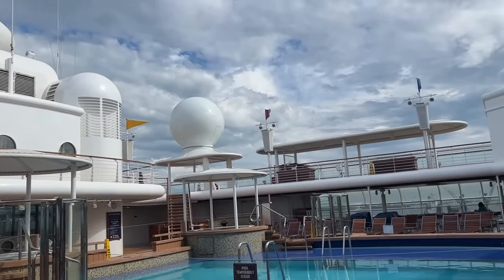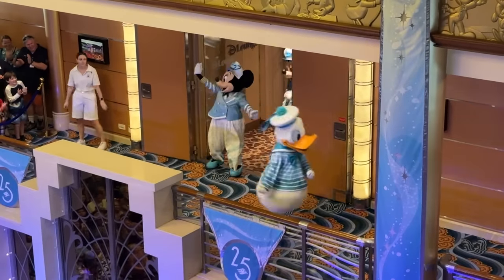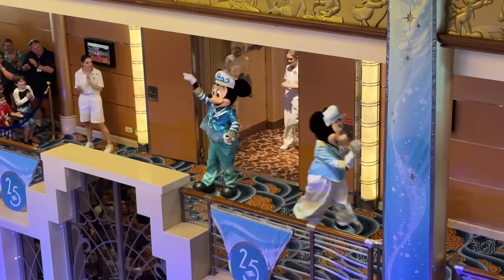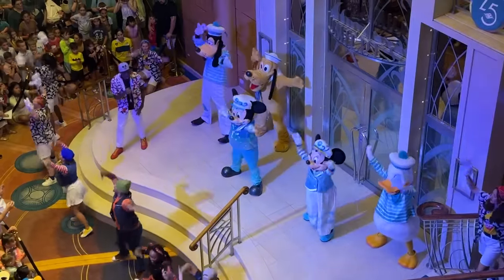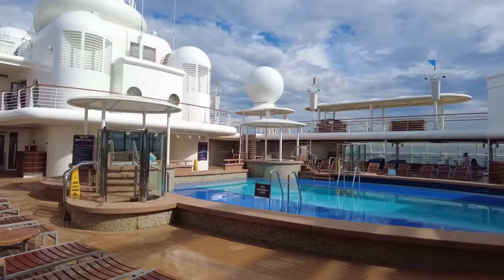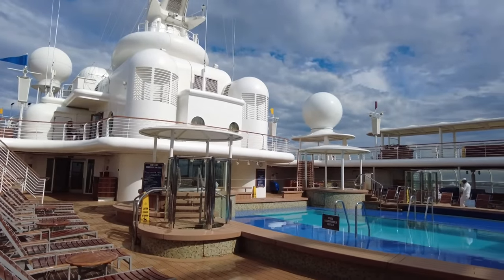Beautiful outside, but the Sail Away Party was still adorable indoors. The new outfits are so cute. I'm obsessed with Minnie's pants. I like Mickey's suit, if I'm being honest. We gotta find them for a picture at some point, obviously. Obviously. But now the real fun begins, because we're going to happy hour in the adult section.